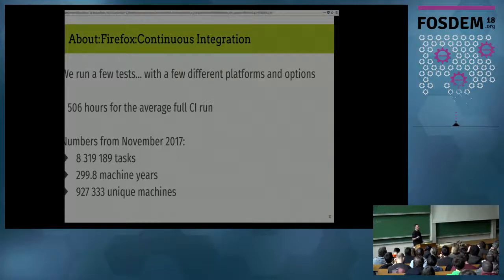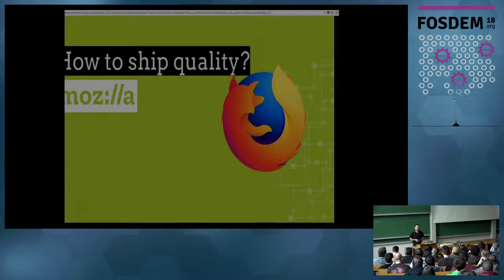And in November, we use November because a lot of people went on holidays during winter, so that is the latest full month that we have, we had 300 years of machine time. So imagine the scale. Imagine that the browser that you are using, it's every month like that, basically. And it's increasing every year and every month. So we use a lot of resources. And even with that, we are still shipping with some bugs sometimes.